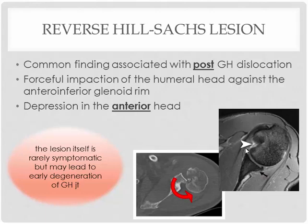Now, this fracture itself is often asymptomatic, but just because you have this fracture and a lot of chemical mediators are going to be released in that area, that can facilitate the early degeneration of the glenohumeral joint itself. And that could potentially become a long-term disability in the shoulder.